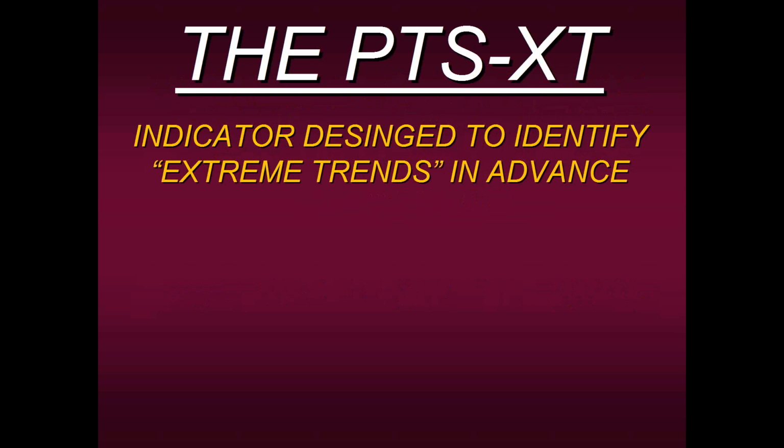Now, is this guaranteed? No. Sometimes, and I'll show you some examples of that in the coming presentation, but it has a really high probability of identifying these, and it can get you in right at the beginning before it's even noticeable that an extreme trend is about to begin. Now, I know a lot of you are saying, well, what about an extreme trend to the downside? What if the market changes direction? Well, it does that as well. I'll show you an example of that as well in a different market.